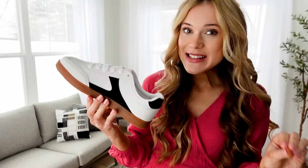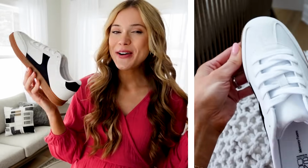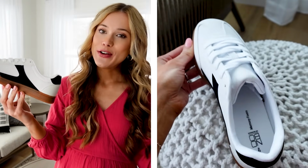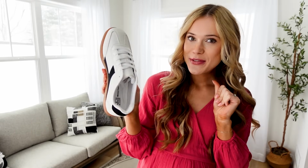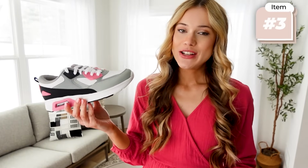They are a must-have white sneaker that you will get so much use out of, available in sizes 6 through 11, as well as whole and half sizing. I went with my true to size 9 and they fit perfectly. So great to wear with all of your favorite casual looks, whether it's leggings, flare leggings, or denim jeans. These are a must-have. So many good shoes just launched at Walmart.